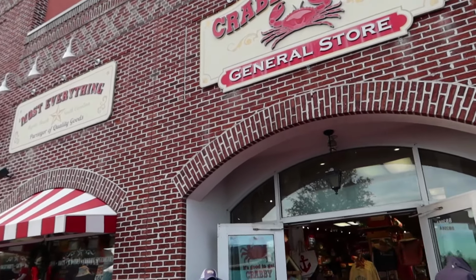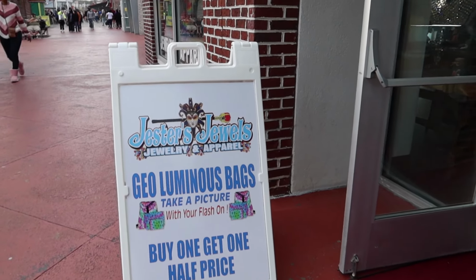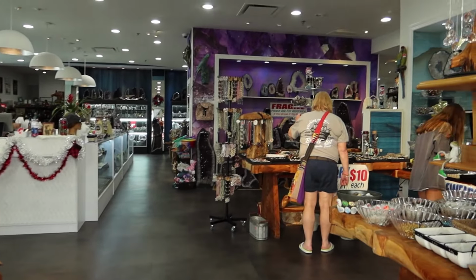Now we're up to Krabby Jack's General Store. All right, someone has moved into the old Victoria's Secret location. It's Jester's Jewels. Let's go in and take a look. So this is brand new.